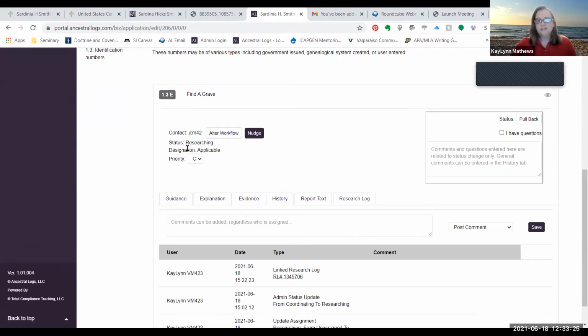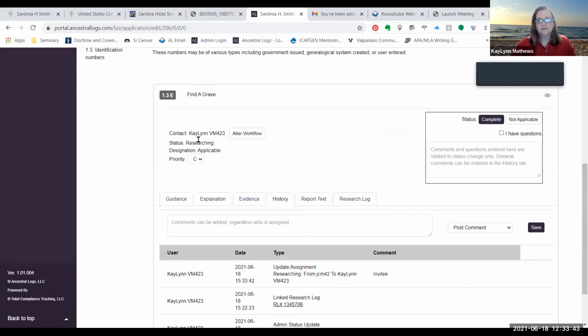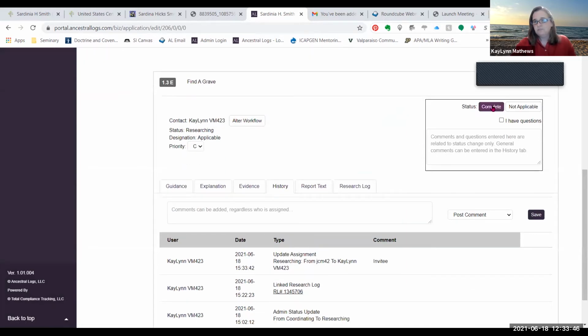So right now it's assigned to JCM, but I want to alter that to me because I want to make a change. So there's the no email, the person's waiting to join. So I'm assigning that researching to me so I can make changes. Now it's on me. Now I can come over here and I can mark it as complete. Over here, I can put any questions, any comments that I want to send to the coordinator. In this case, I don't have any comments, coordinator, because there she is. Maybe I want to put, there were two records in Find a Grave.